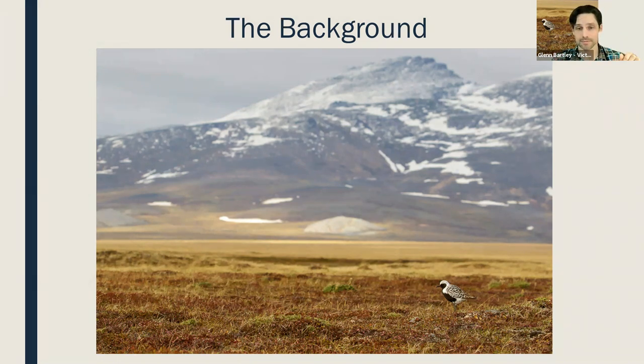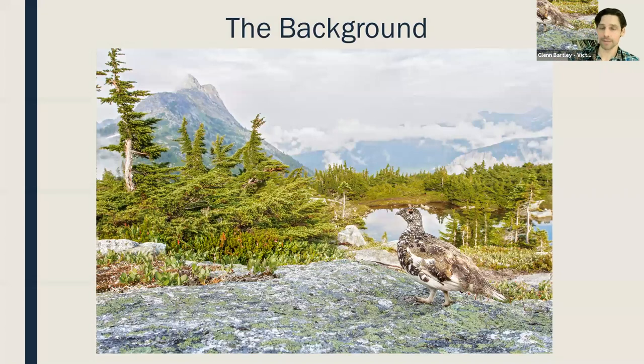This is another example, very similar, of basically what would be a nice landscape photo. And then this white-tailed ptarmigan kind of photobombed me and got in there. But I love this style of image when everything sets up for it.